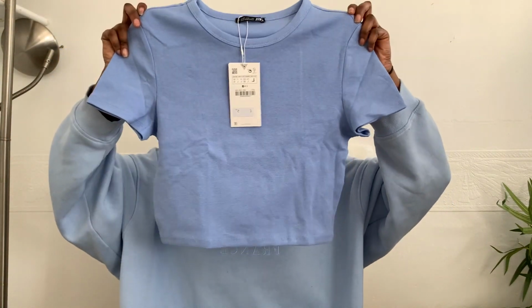Next in this box was this t-shirt. I kind of wanted some t-shirts for this summer because vests for me can sometimes be tricky. So t-shirts just make things a little bit simpler. Nice cropped. Is this cropped? Yeah, cropped, cauliflower blue t-shirt, which I really think is a vibe. This was £6 from Zara. So yeah, plain, simple.